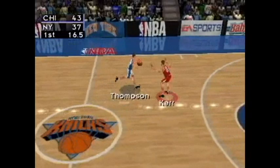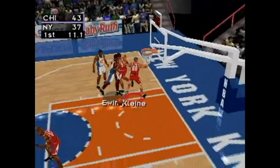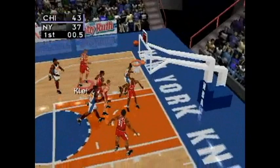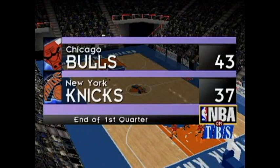From the left side to Mills. To Ewing. From the post to number 7. Ewing gets the ball. From the post to Mills. Oakley receives the ball. Ewing with the clutch shot. Comes up short. Hauled down by Mills. That's the end of one. After the first quarter, the Bulls are beating the Knicks 43-37. Now for a glance at the game stats.